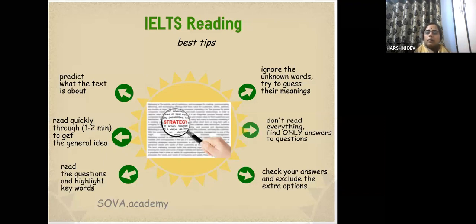Okay. Now, the first thing you all have to take into consideration is, don't read everything. Look at the right side when you're sitting. Don't read everything, find only the answers to the questions.